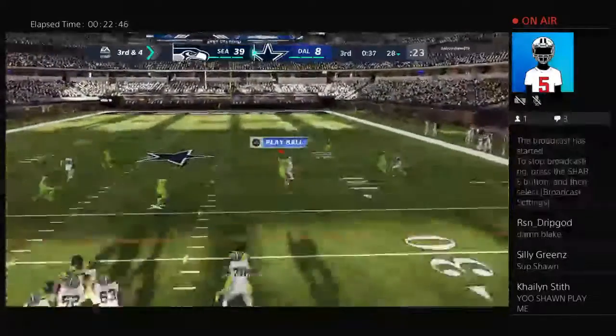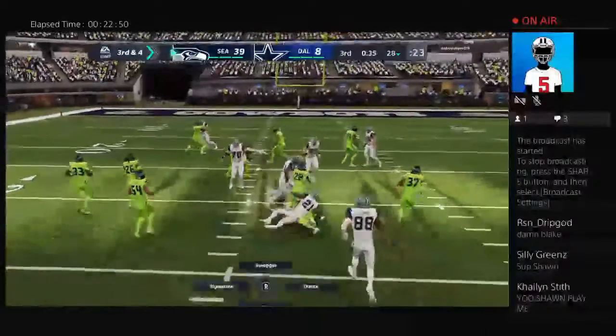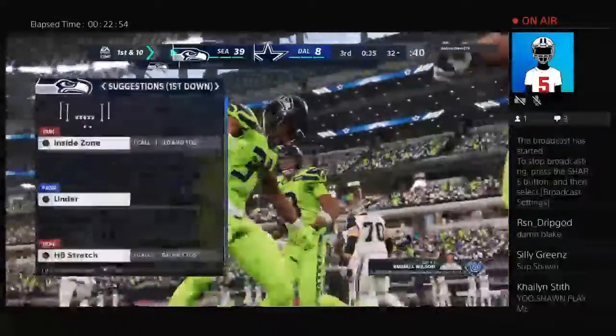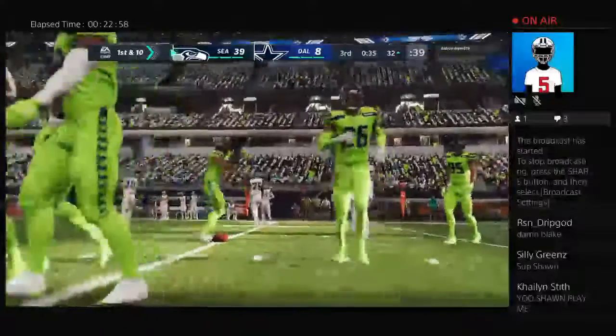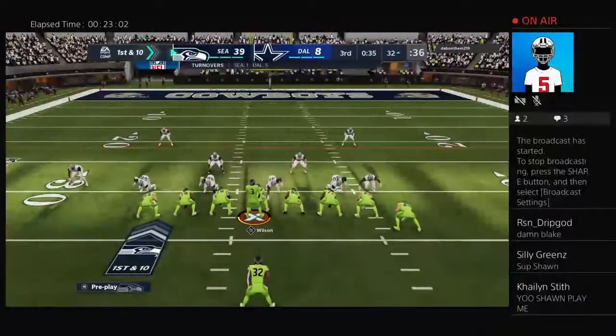Out of the gun, here's Prescott. He rifles one that's intercepted. Picked off around the 41. And he'll get this back to the 32-yard line. Well, they definitely figured out something defensively at halftime, Charles. That's now 2 drives and 2 interceptions here in this 3rd quarter.